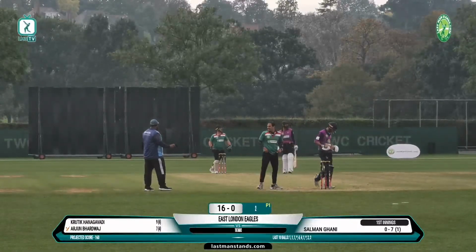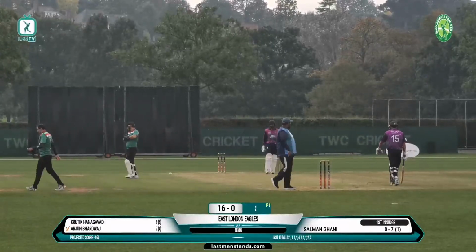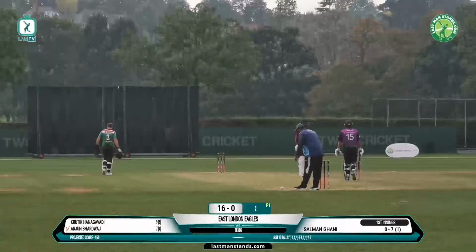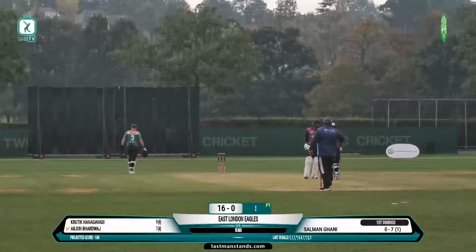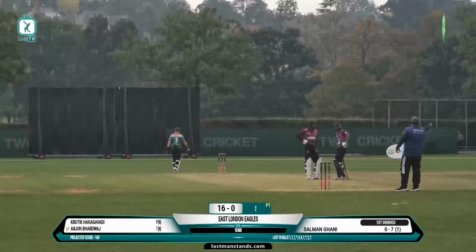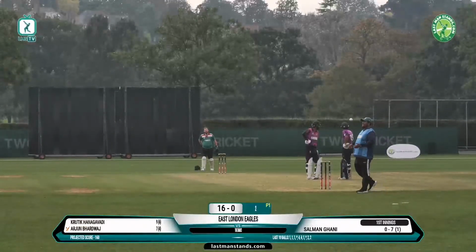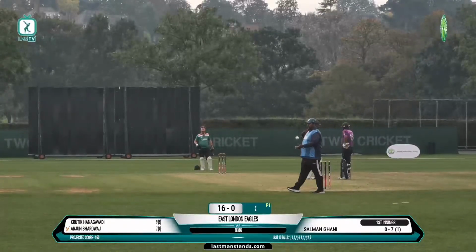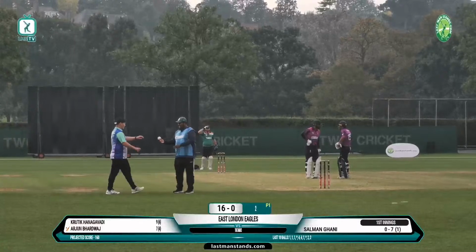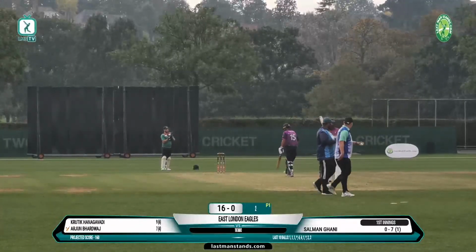Evenly poised here after the first 3 overs. I think both teams will be fairly happy with that start. Waiting for the scoreboard to update, but it's 23 after 3.